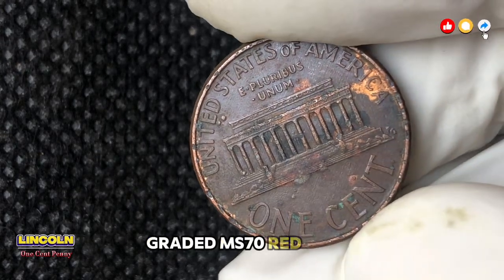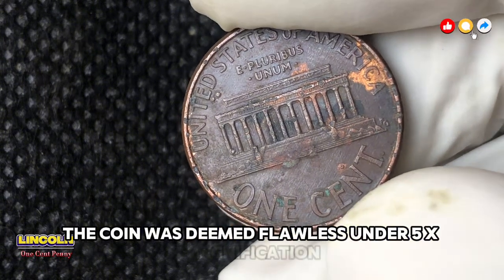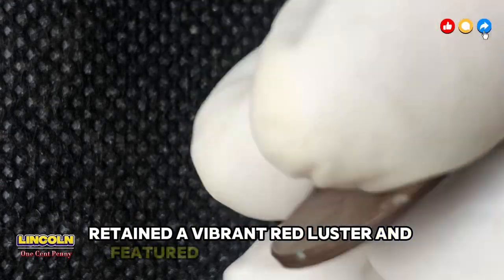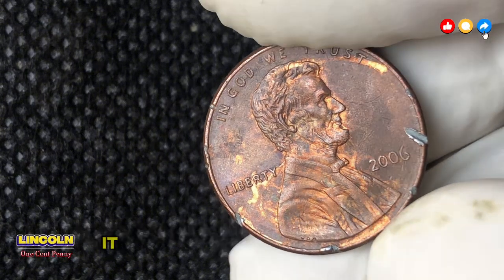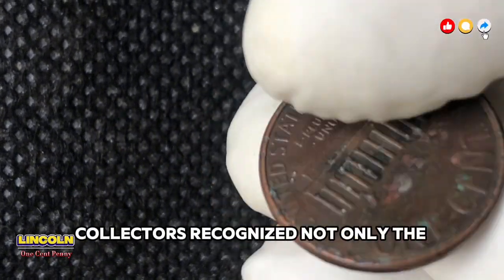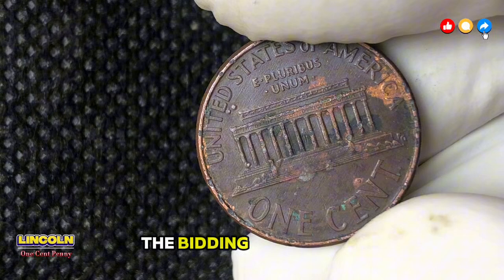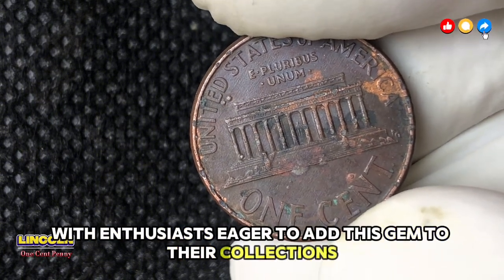Graded MS-70 red by PCGS, the coin was deemed flawless under 5x magnification. It exhibited no post-mint handling marks, retained a vibrant red luster, and featured razor-sharp details. When this particular coin appeared at auction, it generated considerable buzz. Collectors recognized not only the significance of the DDO error, but also the scarcity of such an error in perfect mint state. The bidding was intense, with enthusiasts eager to add this gem to their collections.